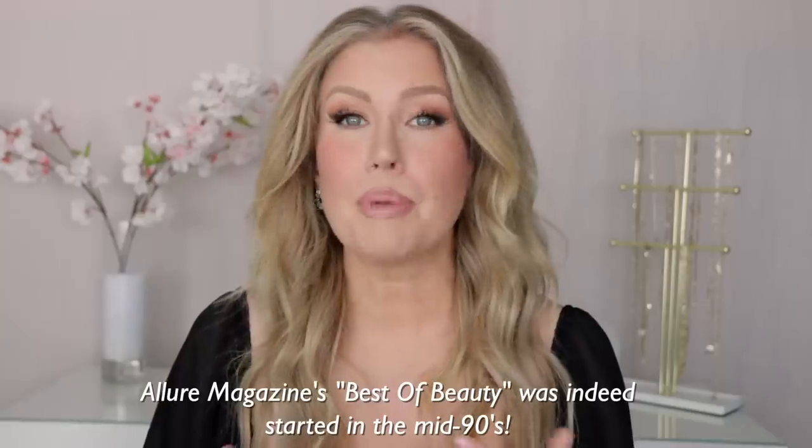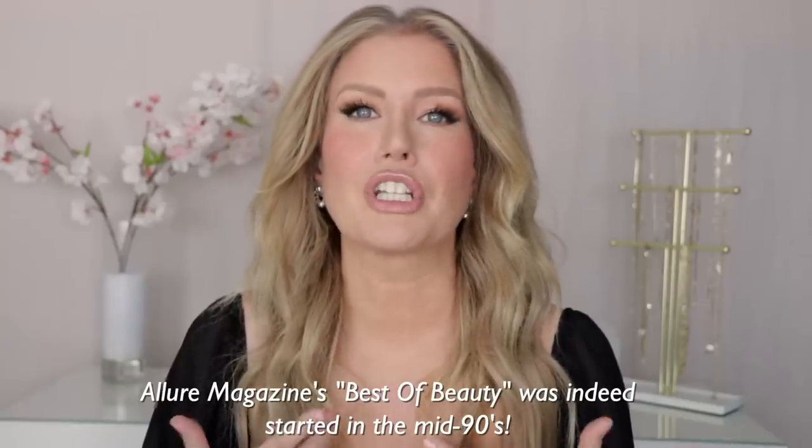Allure magazine has been putting out their Best of Beauty issue every year for as long as I can remember, at least since I started in the beauty industry, which was 1996. I'm going to do a little bit of research and see when they actually first started the Best of Beauty, but it's been a long, long time. And to be honest with you, I haven't really paid much attention to that list in years because it seemed to be the same products over and over.